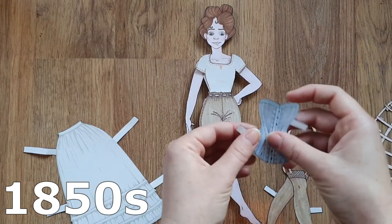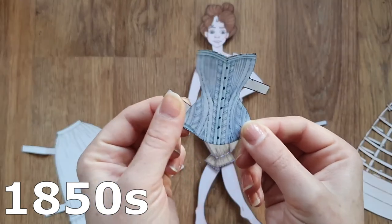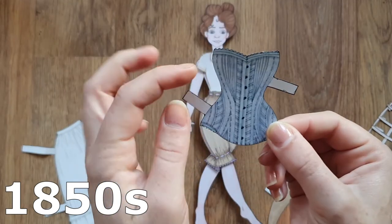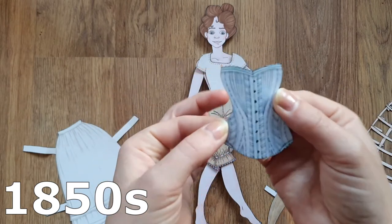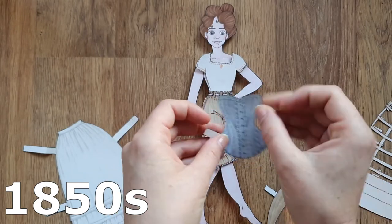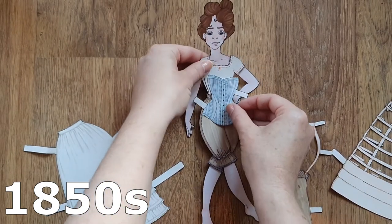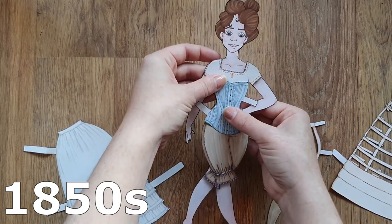And then of course, arguably the most important part of a Victorian lady's wardrobe was the corset. So at this time, it was a very hourglass-shaped corset, very in at the waist. Apparently, a lot of brides wanted to achieve a waistline no larger than their age.